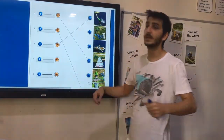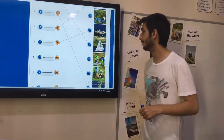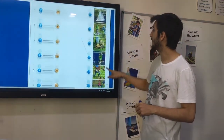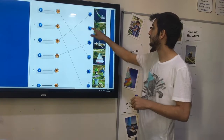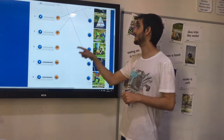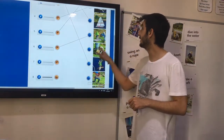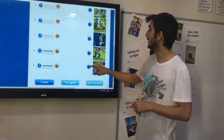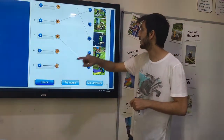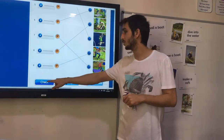Row a boat, kürekle yaptığımız eylem demiştik, row için, yani this picture. Dry your clothes, kıyafetlerimizi kurutmak, yani kıyafet asan biri, yes, this one. Make a raft, bir sal yapmak. Put up a tent. Çadır kurmak, yes, here. Make a fire. Ateş yakmak. Ve collect wood. Odun toplamak.